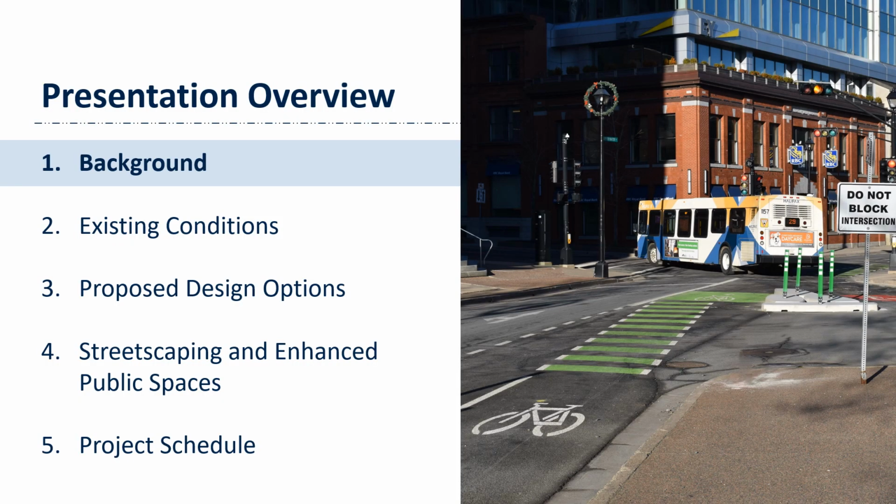Here's the presentation overview. We'll talk first about the background, then we'll look at existing conditions. Then we'll show you some of the proposed design options, then we'll talk a bit about streetscaping and enhanced public spaces, before finishing up with the project schedule.